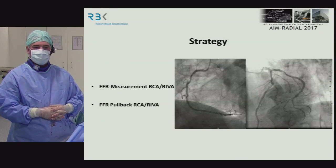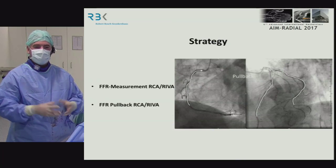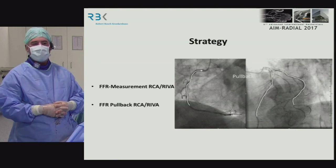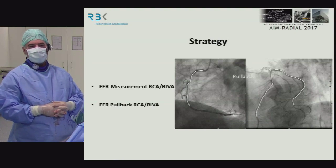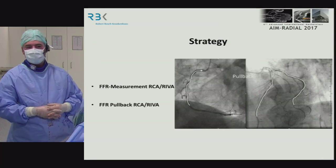So I guess we will go for an FFR measurement and a pullback to see where the main lesion is. Probably I would guess that the main lesion is within the mid part of the right coronary artery. And then we will decide if we go for imaging or if we go for direct stenting, if we have, as expected by perfusion imaging, a positive FFR.